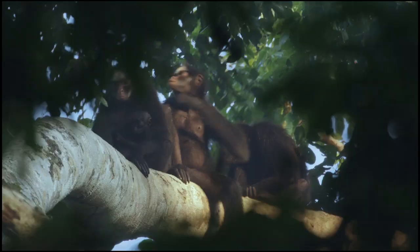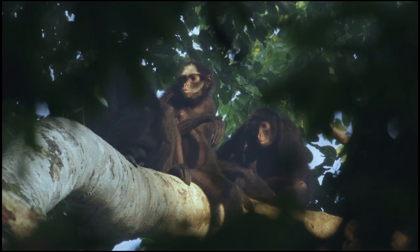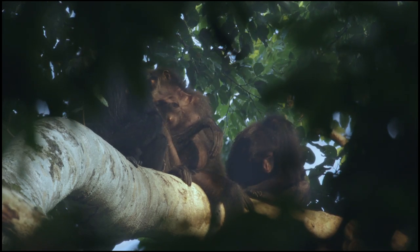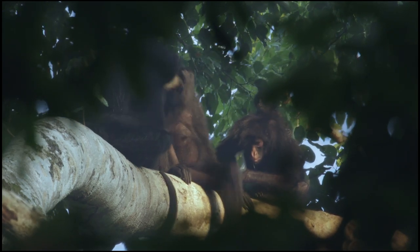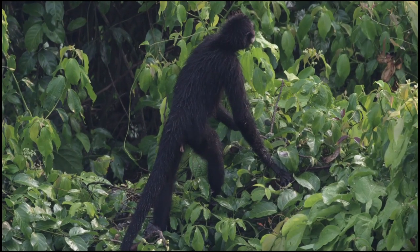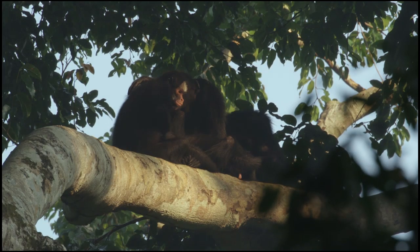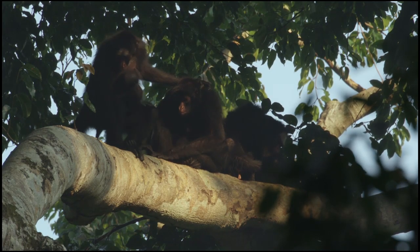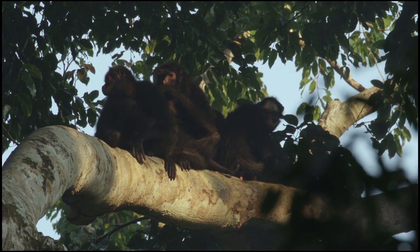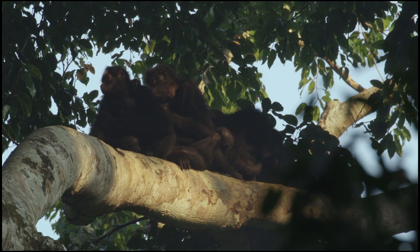In the downpour, some white-whiskered spider monkeys find shelter under the thick canopy. The females and their young huddle together. Like humans, they don't like to get wet. They'll stay here until the deluge passes, or until they get hungry again. Whichever comes first.